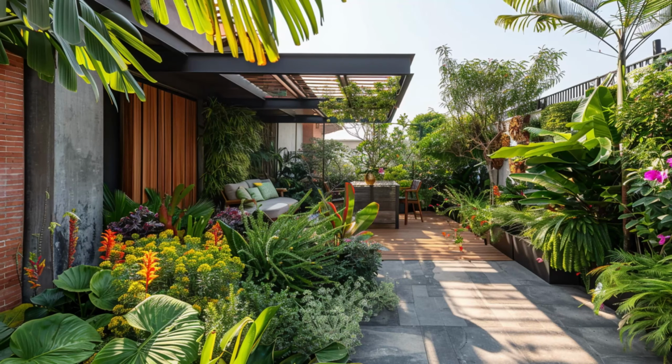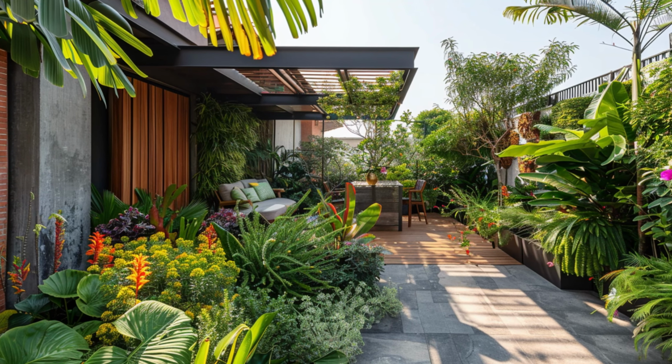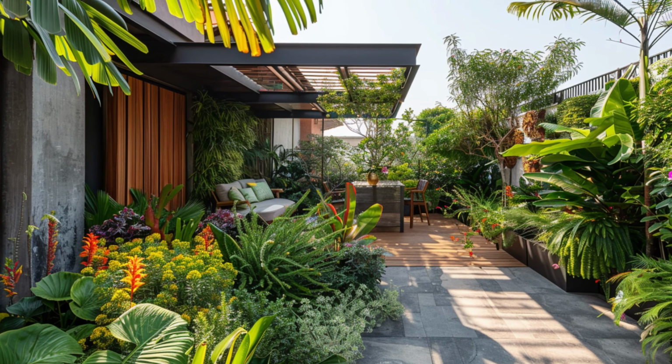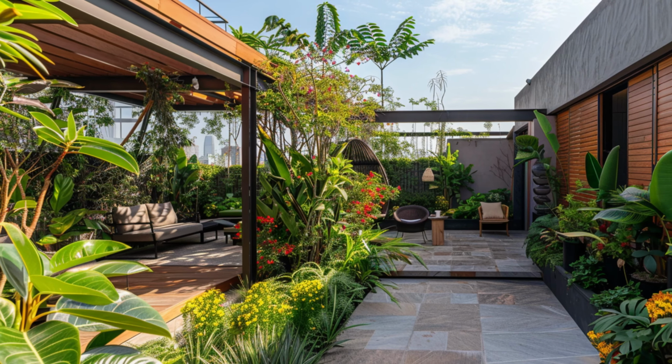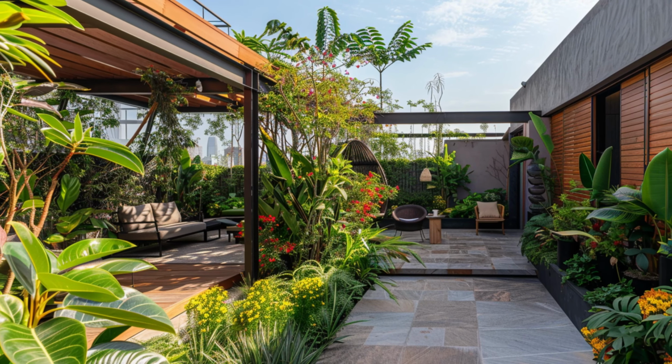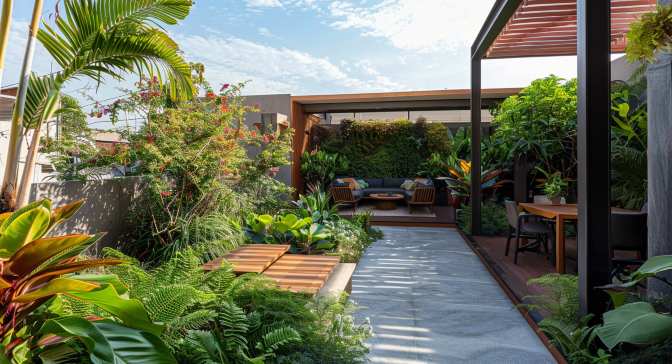The amount of water needed. The plants will need to be watered regularly, so it is important to consider the amount of water that will be needed. The cost of installation and maintenance. The cost of installation and maintenance will vary depending on the type of rooftop landscape being installed.